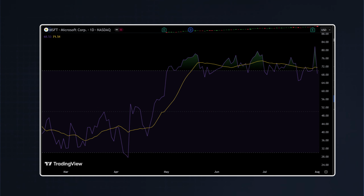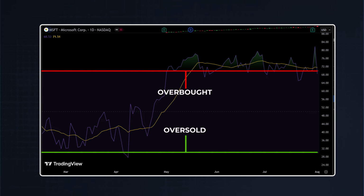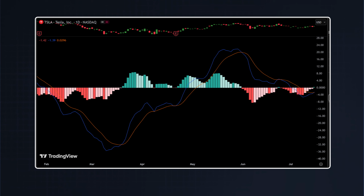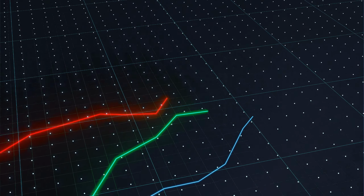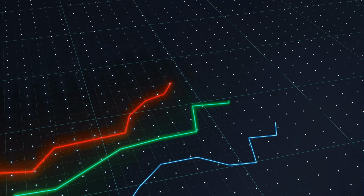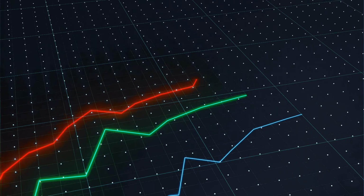Step 2. Use RSI to pinpoint entry zones. Wait for overbought or oversold levels at strong support or resistance. Step 3. Use MACD for final confirmation. If all 3 indicators align, you've got a high probability setup. This 3-step system acts like a filter, removing 80% of bad trades and leaving you with only the trades worth taking.